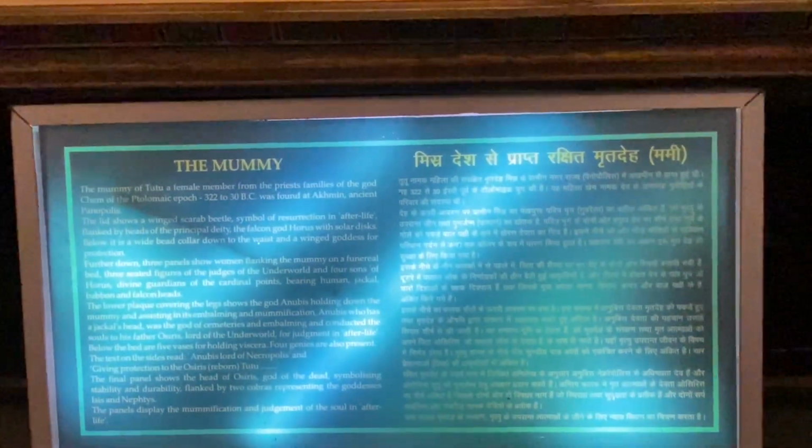The main surprise was Egyptian mummy. There were Egyptian artifacts and we could see Egyptian mummy there. I guess it was the only museum in India which has an Egyptian mummy.